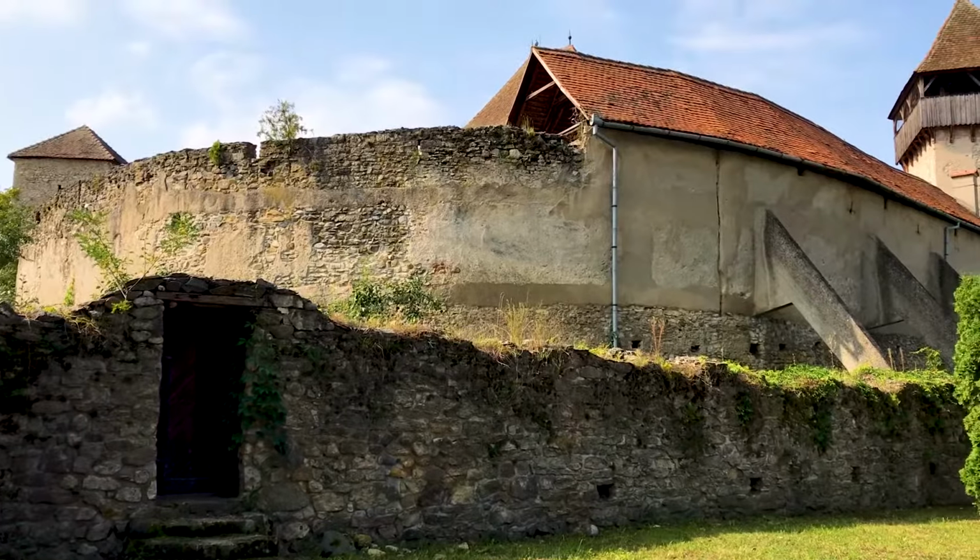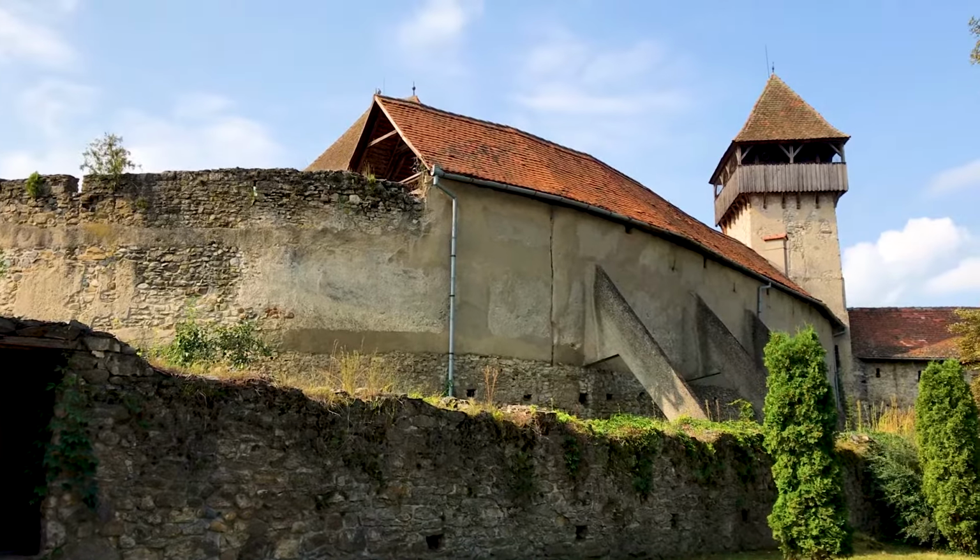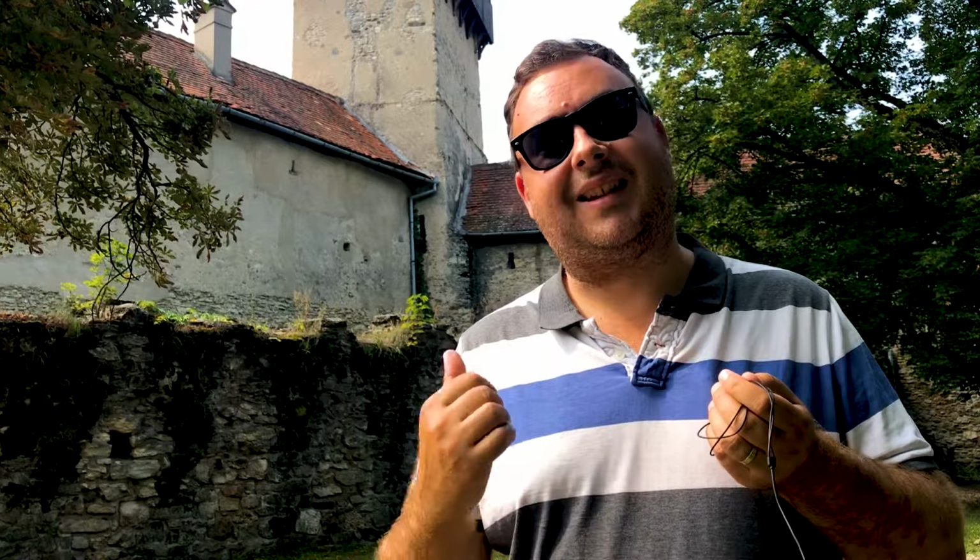Today we're at the villages with fortified churches in Transylvania, central Romania. Now this World Heritage Site is a collection of 7 villages that have fortified church compounds within them, and it's actually really interesting. They were constructed between the 13th and the 16th centuries to keep the local population safe from attack. Now there's some really cool history here and some fantastically well preserved buildings, so let's go and check it out.